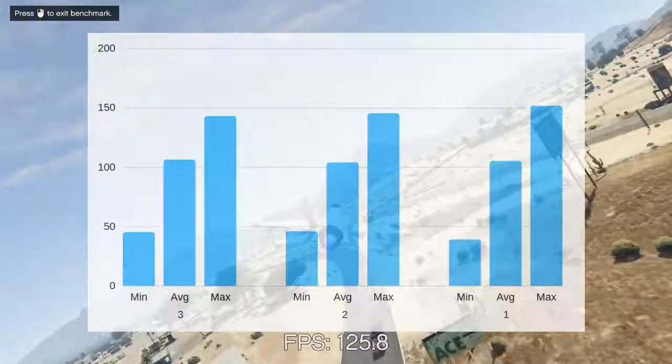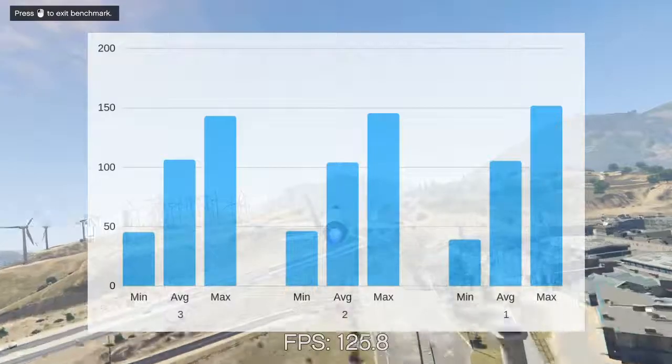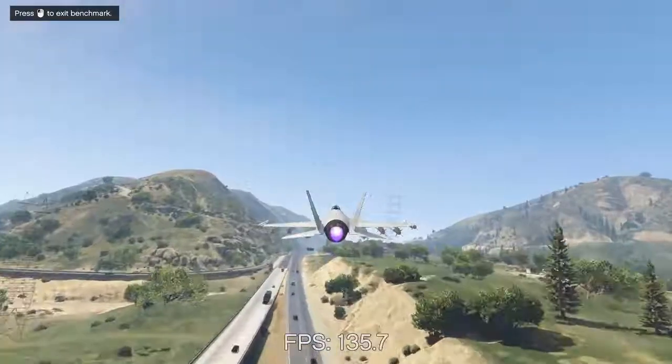I ran the tests 3 times and got a similar result every time. Perhaps someone has seen this before. Let me know in the comments below, maybe there's something I'm doing wrong here. Anyway, all the benchmarking was done at 1080p with default settings, so for GTA this was set to high.